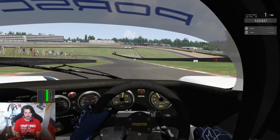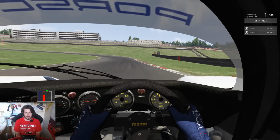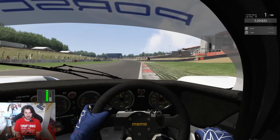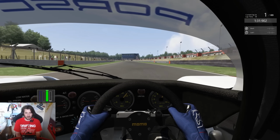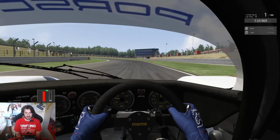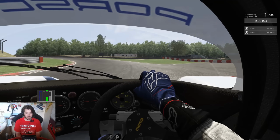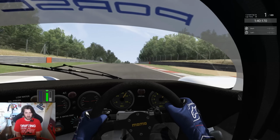I'm already finding that I'm actually lost in gears because I'm not using an H pattern box. I'm using just the buttons here. Open it up a little bit on this straight. And wow, I say small braking. I need to really turn down the sensitivity here of this steering before another attempt.